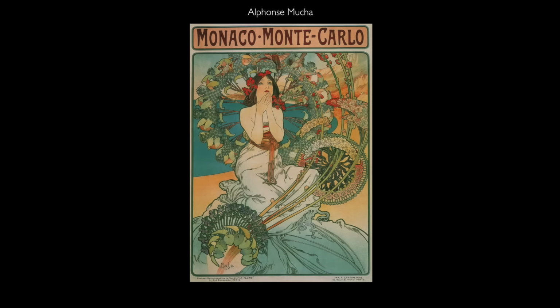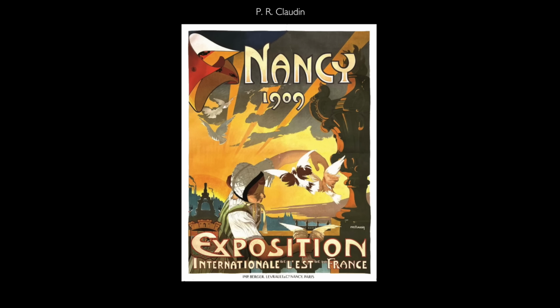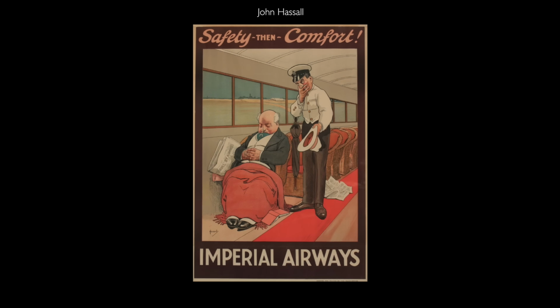By the end of its life, the illustrated travel poster had managed around a century of existence, and for a large proportion of that time it had been a dominant and welcome presence on the walls of towns and cities across the world. In many ways, these images, like so much other commercial illustration, form a clear visual record of the way we were and the immense technological and social changes that took place during that 100-year period.